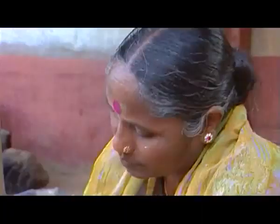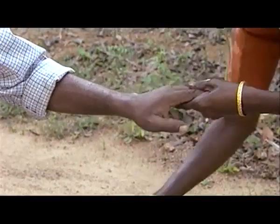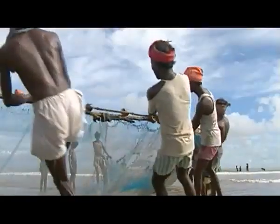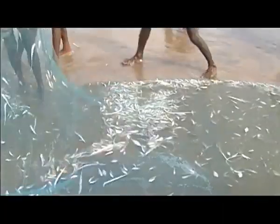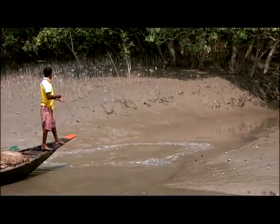Numerous medicines are also derived from mangrove, useful for skin and stomach disorders, ulcers, and even some cancers. But the coastal communities are worried. Fish catches are falling, and many species are disappearing. Coastal and marine resources are dwindling at an alarming rate.